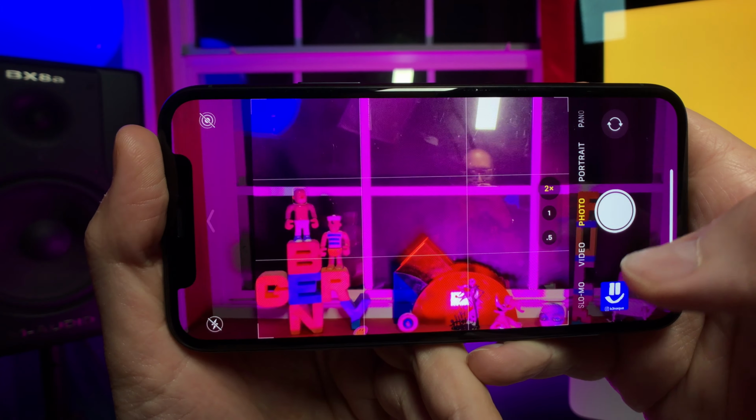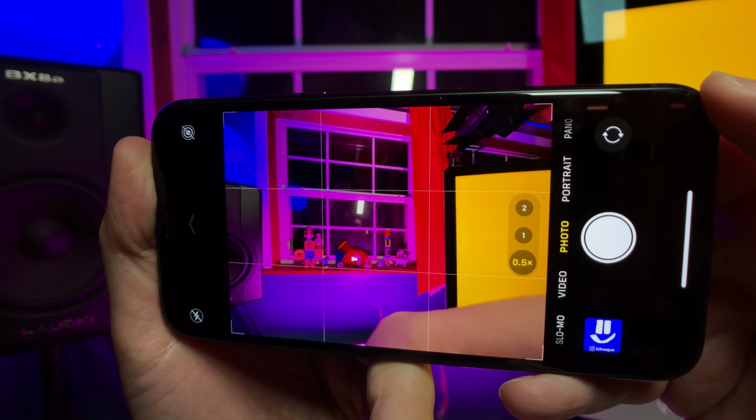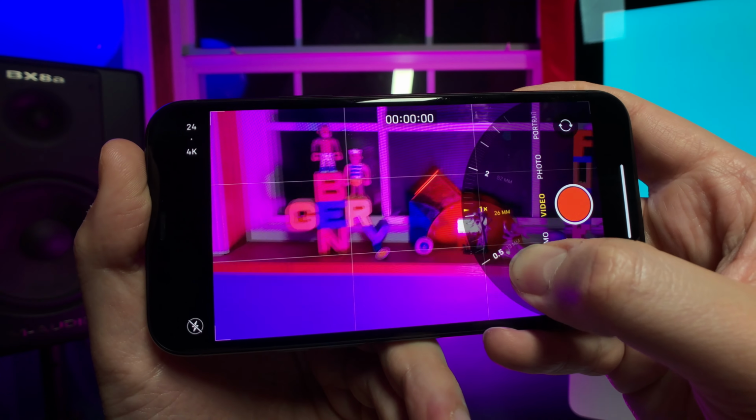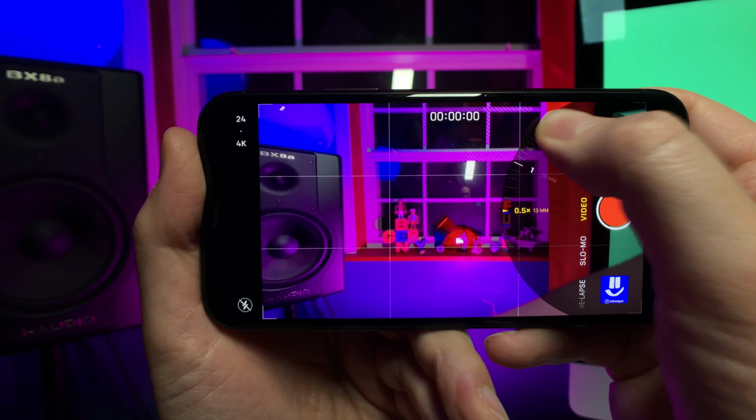I love being able to zoom in using the telephoto lens here, and then you can zoom out all the way and get a nice wide shot, and even zoom in using this little thingy over here, and you zoom in, zoom out, and this camera is just amazing.